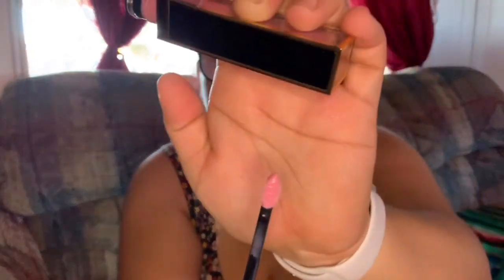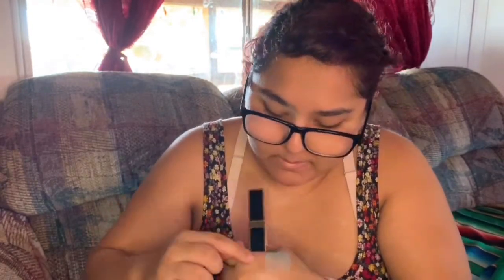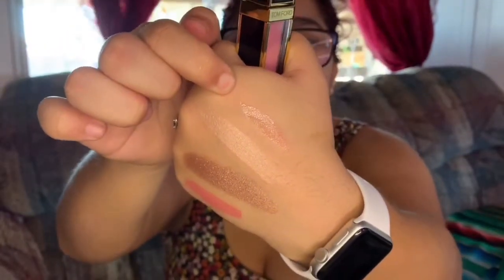Ooh. I know I'm not a gloss girl, but I don't want to ruin it, but look at that. Look at that. It's so beautiful. Let me swatch it. It's a gloss, so it's not really gonna show up, but it's right here. I might actually use this on top of a lipstick maybe, but guys, that packaging, wow. I really love it.